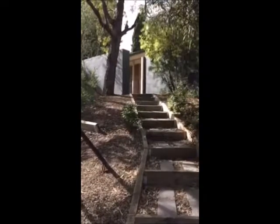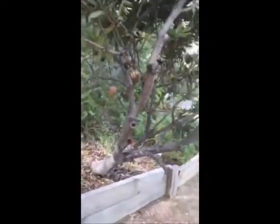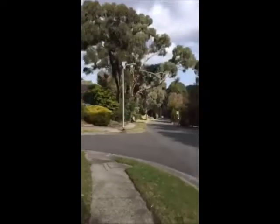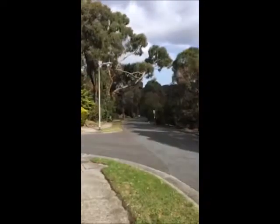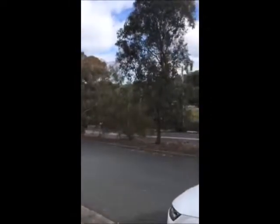Welcome to the inspection at 230 St Helena Road in Greensborough. Here we have a single-storey dwelling on a corner block, and even though you've got a St Helena Street address, you do have vehicle access down the side on Bluecombe Court. Now I'm just going to pan around here to give you an idea of the street.